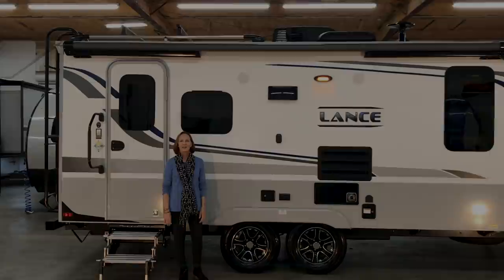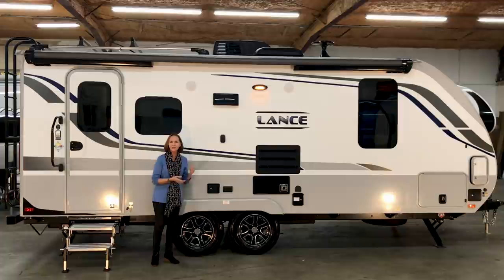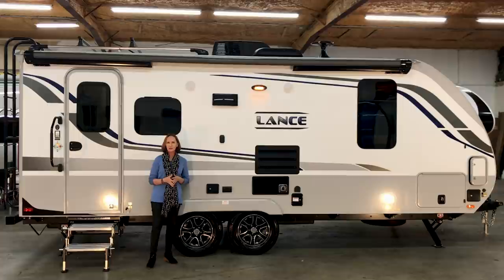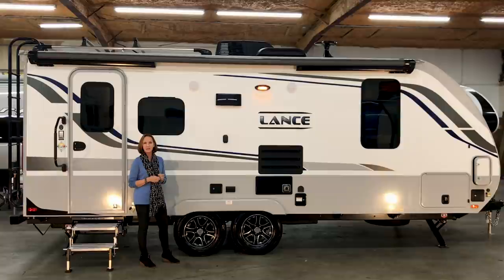So let's touch on the construction of the Lance trailer. Lance is a welded aluminum frame, laminated sidewalls, laminated floor and ceiling. It's made with Azdel, and if you're not familiar with Azdel, Azdel's the material that's really completely resistant to water. It's a composite, a lot like PVC, so it's going to keep all of those issues away that we all worry about when it comes to water and humidity in our trailer.